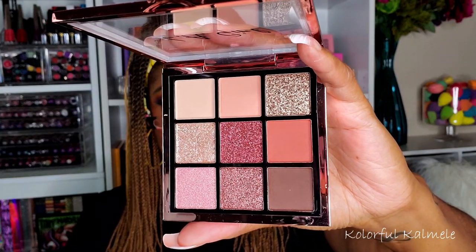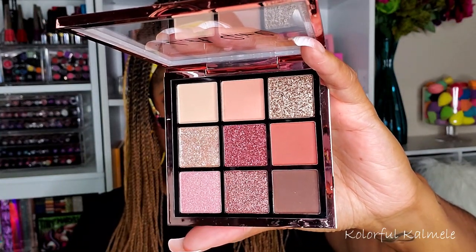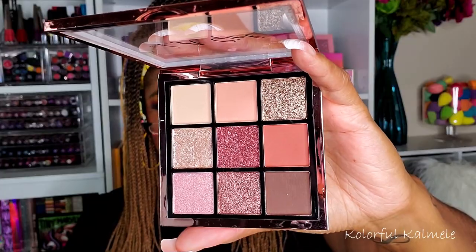The color in here is very lightweight. Very easy to create an eye look with these without getting overwhelmed. So I really just wanted to play with them. I really like the LA Girl eyeshadow formula, the newer stuff they're coming out with in these palettes with the larger pans. I like the 16 pan palettes. Those are bomb. Okay, so I wanted to check these out as well.